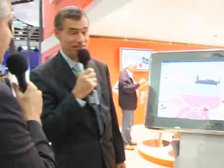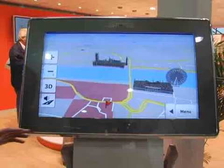and we are taking the number three position in the European market with about 10% market share on PND devices. For PDA devices with integrated GPS, we take about 50%, and we are number one. Today at the IFA show, we have a very impressive feature to show you on our new product, the C620. It's not a GPS for a truck, but it's a big size GPS, as you can see.